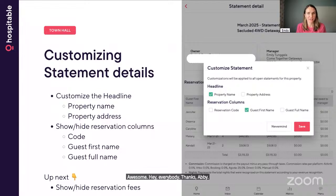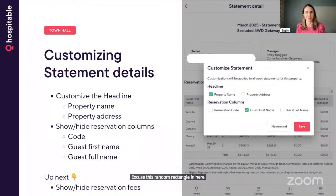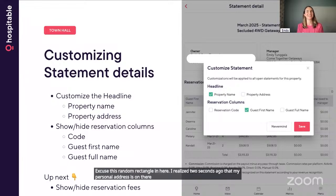I will start with a small update. This is just the beginning of this work. Excuse this random rectangle in here. I realized two seconds ago that my personal address is on there, so I blocked it off.